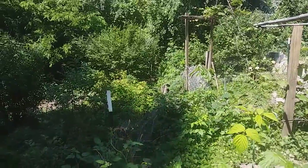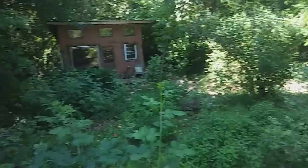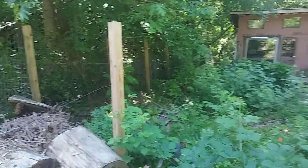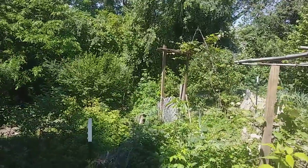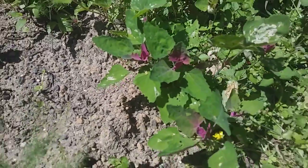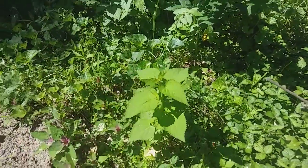There's four pawpaws down here. You can see one there. Can't quite see the one here. Alright, I'm waffling. Let's go look at the pond. Lamb's quarter. Anise hyssop.